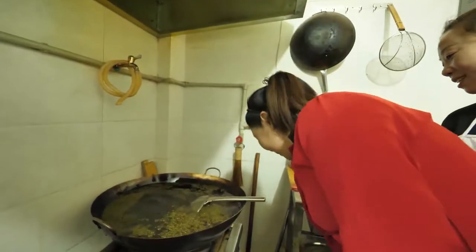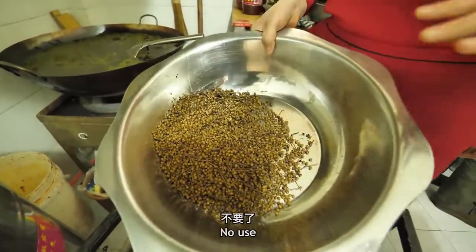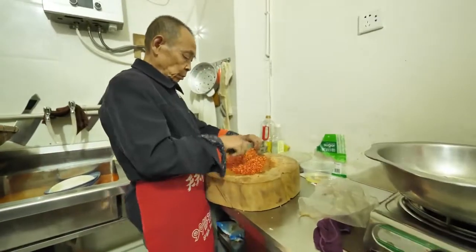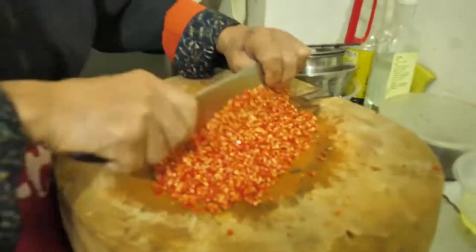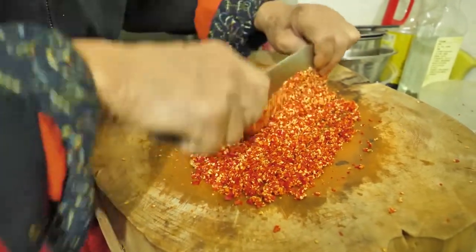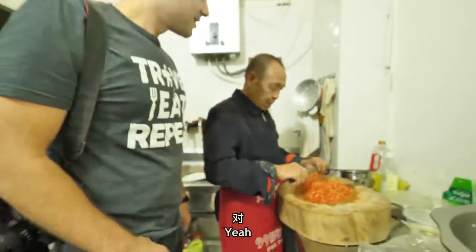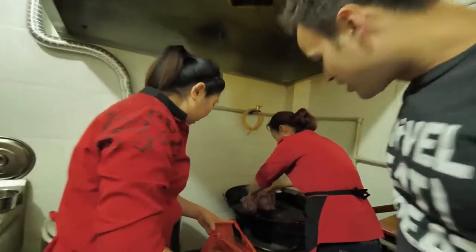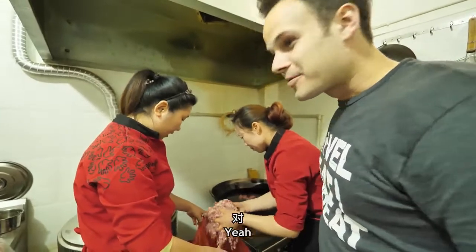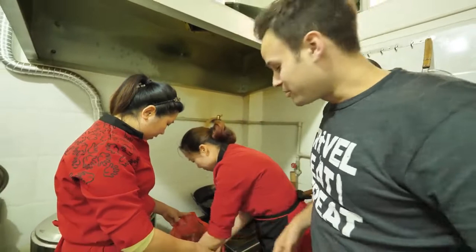Oh, it really has a rich, florally aroma. These are the xiaomi la, spicy Sichuan chilies. These are fresh, not dried, and they just top those right on top of the noodles. And we are just starting to make the shaozi. Oh, so we're making the ground beef shaozi, which they add on top of the noodles.